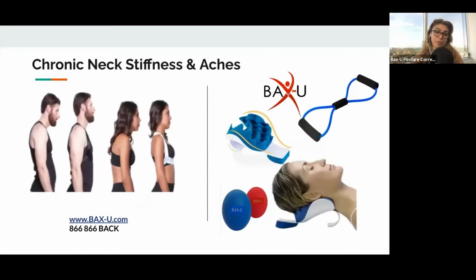This one is if you just have stiffness and occasional achiness in your hand. This is more for people who have a stiff neck problem, upper back problem, so stiffness and achiness. This one has no traction in the neck, but it's also more of a correction of the curve in the neck. So there's a chiropractic cover, there's a posture corrector, there is a resistive band to strengthen your muscles, and there are massage balls.